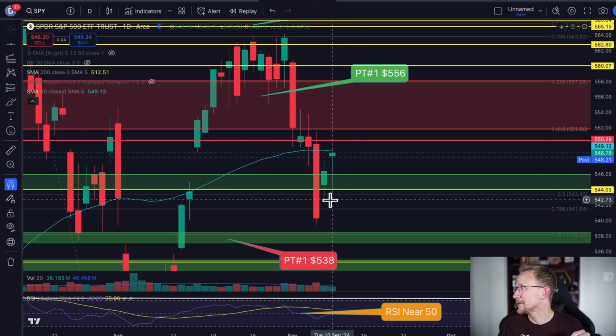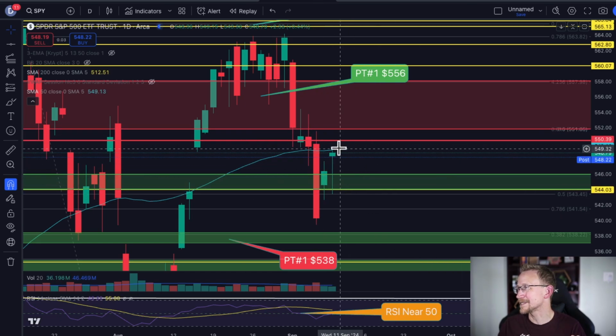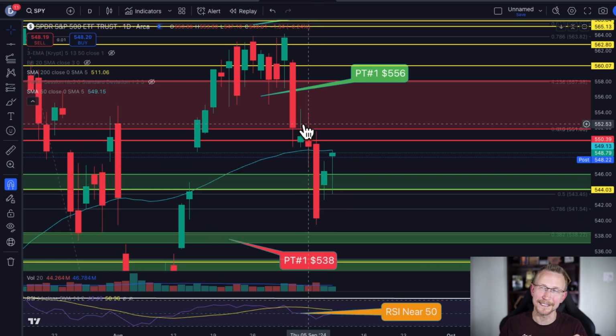So where do we have to clear? We have to clear 549 and change. Just call it 550. Closing up above that 50-day tomorrow is going to be sweet for us to the upside. If not, if we close down below, then we'll start to look for where the floor is on that thing. We start to tumble down a little.